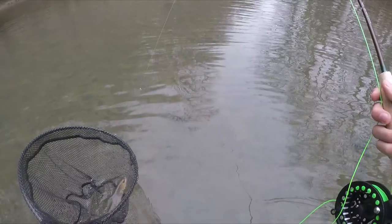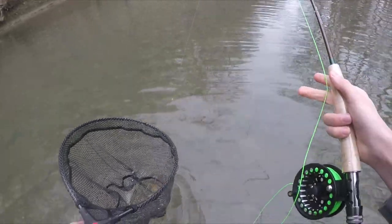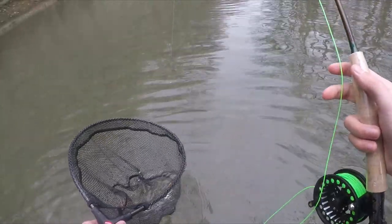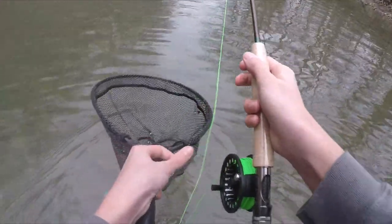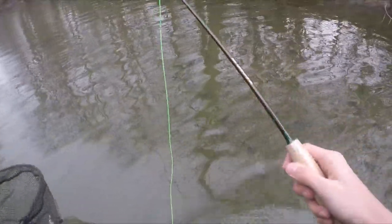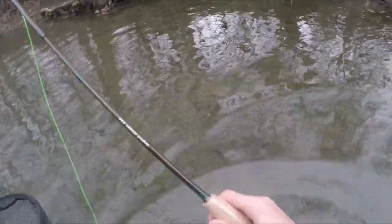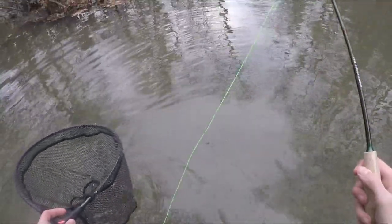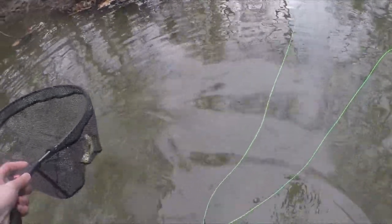Oh, I cannot tell you how happy I am to catch this fish, guys. My first ever fish on the fly rod. Oh, yes. I'm gonna get over to the bank here where I can set my rod. Oh, yes. That was first cast in there too. Man, I'm so happy that pheasant tail worked.